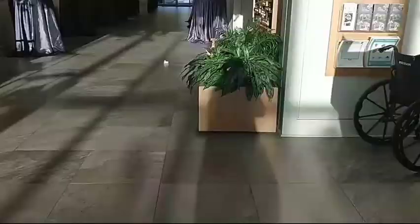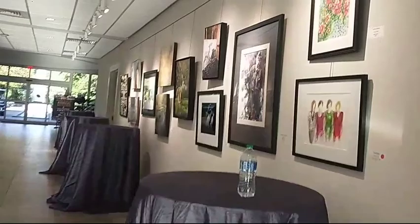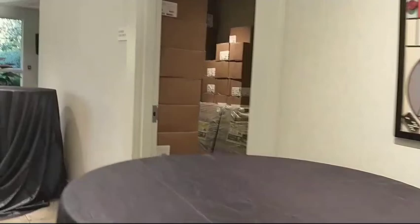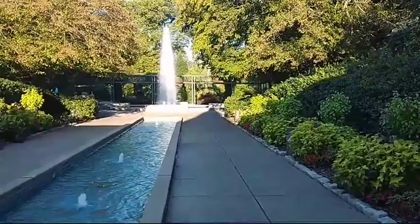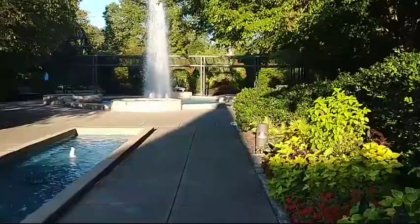All right, let's head inside. Okay, gotta go all the way down to Sarah's place. More walking. Oh, that's a pretty acrylic on canvas. That's beautiful. Oh, it's something to do with rich people in Memphis in May. They've got an alcohol bar set up. Nothing I'm interested in. Oh, the beautiful fountain.